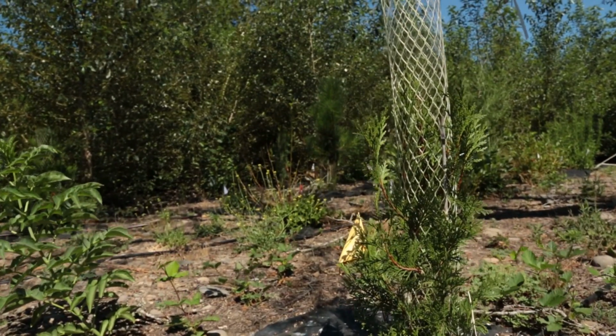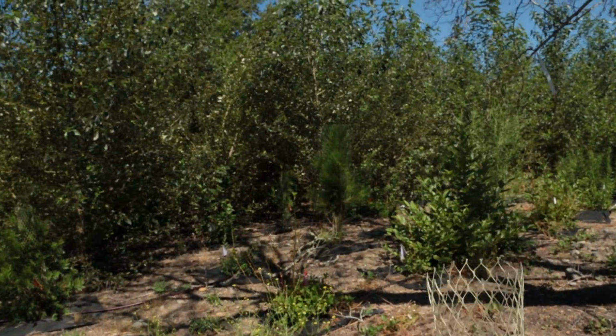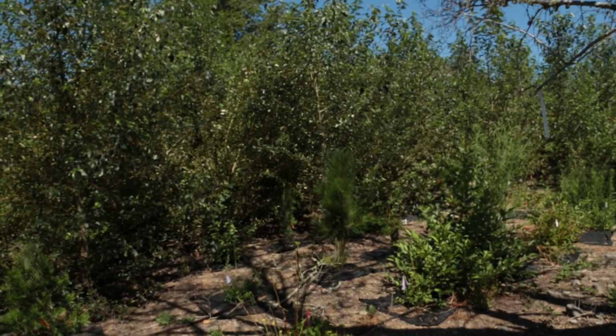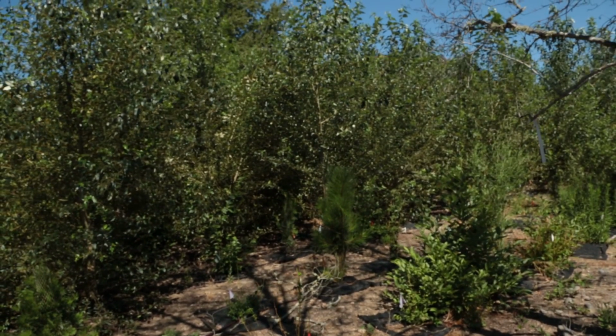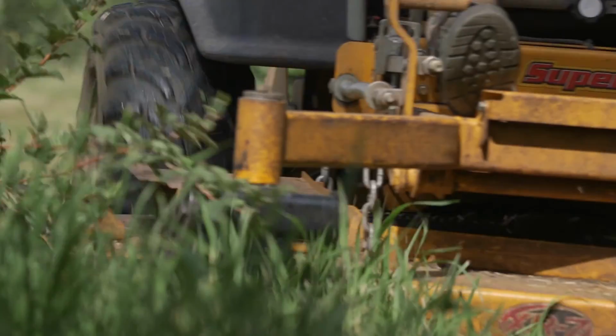And I see the success in watching these little tiny seedlings just a few years ago look like they do now. As a landowner, I didn't have the means, the equipment, the money, or even the expertise to do the amount of work that Freshwater Trust has done.